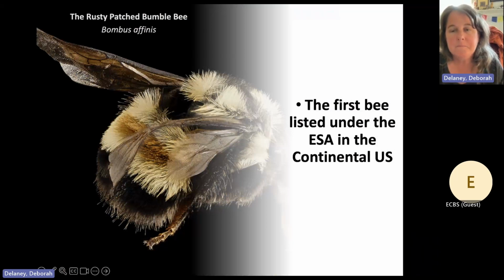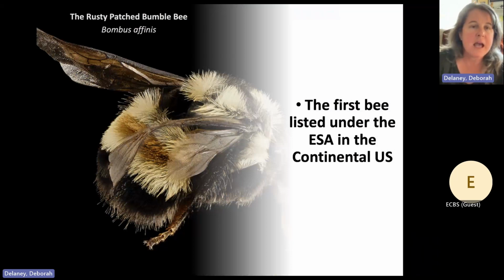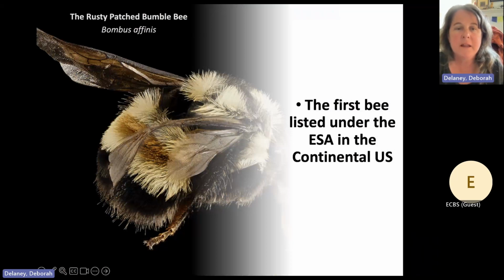The first bee listed under the Endangered Species Act in the continental U.S. is the rusty patch bumblebee. This is Bombus affinis, and you can see it has this little rusty patch on its abdomen, and that's how it got its name. This used to be an extremely common species, especially in the Mid-Atlantic. And now there are very few populations, and they are dwindling even still.